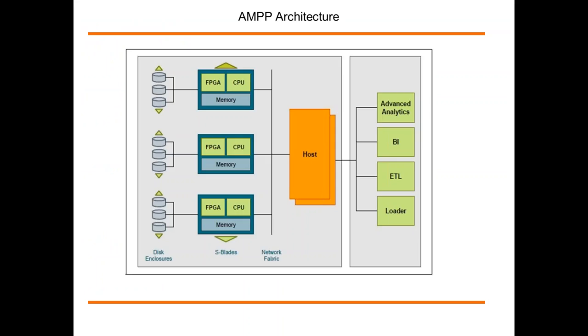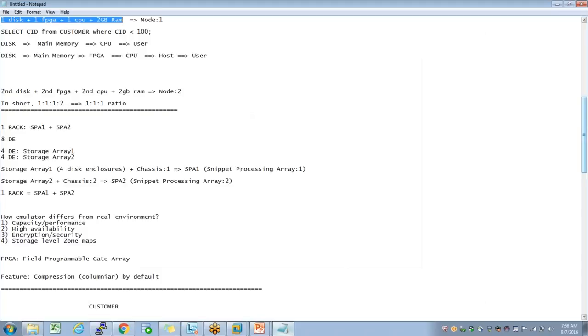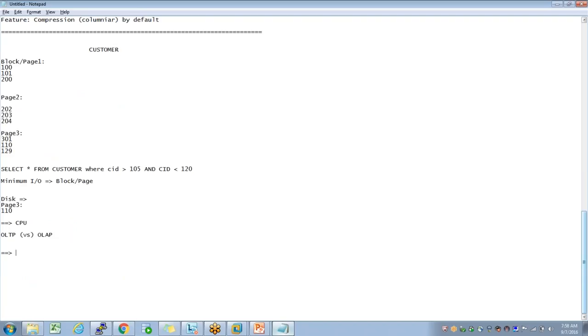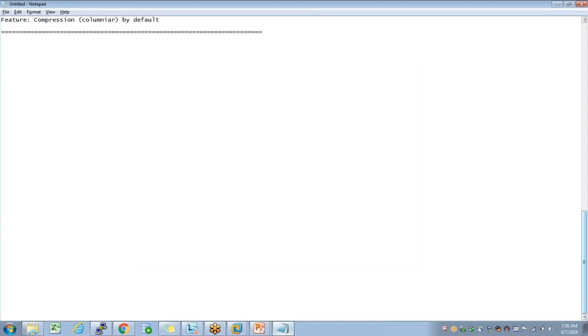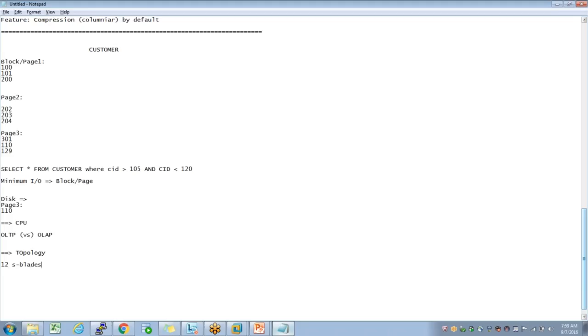What is that association? When you start the Netezza system, when you run a command called nzstart, Netezza selects the topology. The term here is topology. It selects a topology in such a way that, let's say I have these many S-blades. How many S-blades in TwinFin? 12 S-blades, right? How many disks do I have? 96 disks. What it assigns here is: first S-blade, you get these 8 disks.